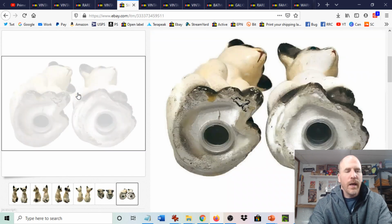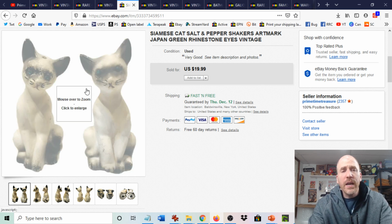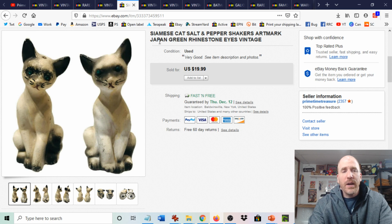Over here, this one here, you see it laying down, but these are some cat salt and pepper shakers. Sorry, I have a little cold here tonight. So these are cool. These are Siamese cats, and you could see here that they are on top here. I marked them as that they are from Japan. A lot of them have Japan markings on the bottom.